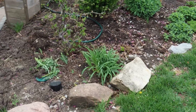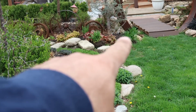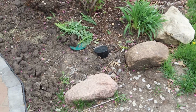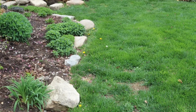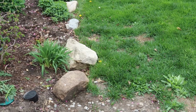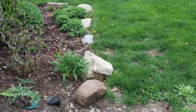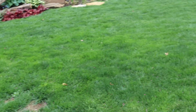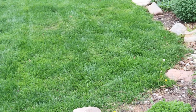On this side, I'm going to have to... you can see here we come out of the moon gate and then we just kind of come back here and die off. I'm actually going to bring it out a little bit this way and kind of give it a little circle right here. I don't know, I'm going to shoot from the hip. I'll line up some rocks and we'll see how it works out, and that's kind of what I do with the garden. I just shoot from the hip, so real no garden design.